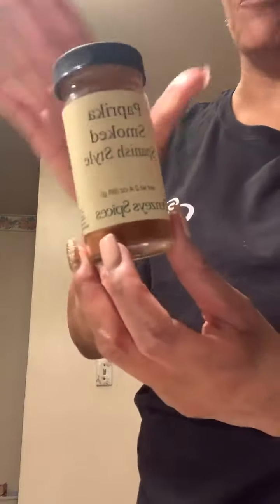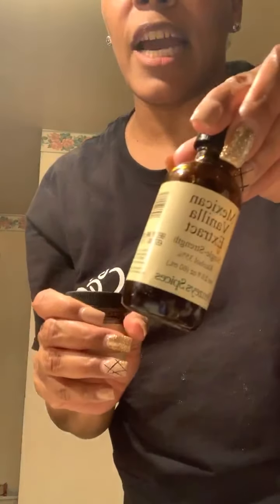I use it, as you can see, it's all the way down here. I use it on a lot of things. I mean, everything, like chicken, everything. It's really, really good. And this is from Penzi's Spices. It's only in Norwalk. They only have one location, but you can order online. And once in a while, you get free spices from them. I also have a pie spice from them. I have some Mexican vanilla extract from them. I got some hot curry from them.